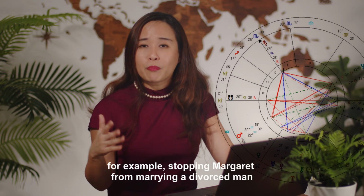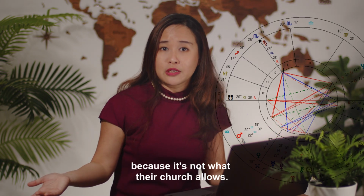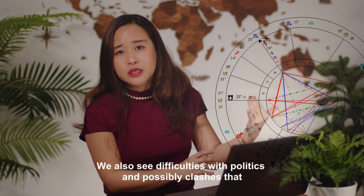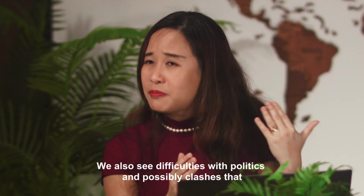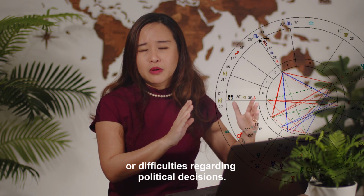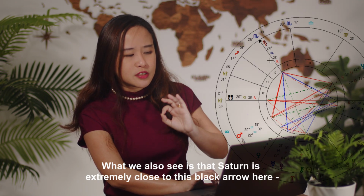Like, for example, stopping Margaret from marrying a divorced man because it's not what their church allows. I can't imagine that to be an easy decision for a sister to make. But we also see difficulties with politics, and possibly clashes that she may have had with prime ministers or difficulties about political decisions.